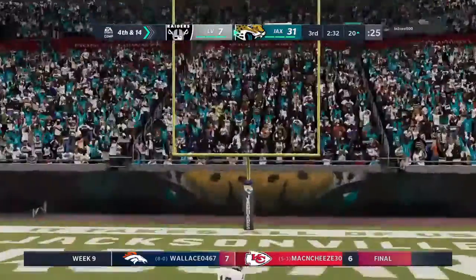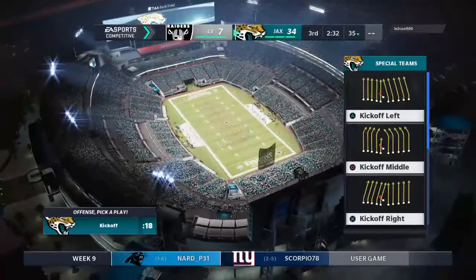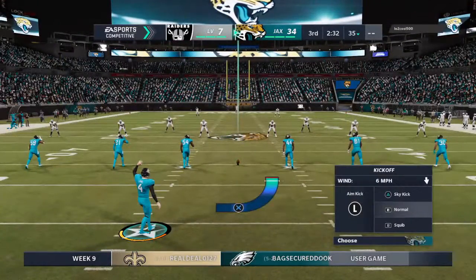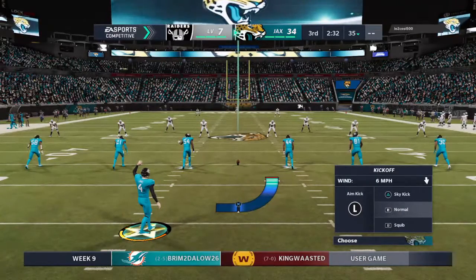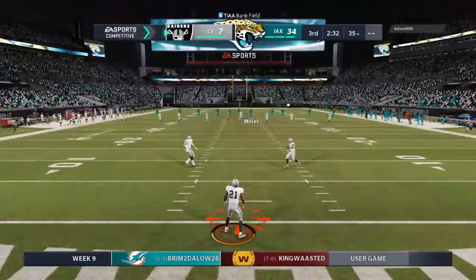And Lambeau will put this one through. And that'll push the lead from 24 up to 27. So put another 3 on the board. All things considered, a good opening drive to begin the 3rd quarter. And as a defense, the way that this game is going, you're excited to see those points go on the board. Gives them a little bit of leeway to play with when they're out on the field. But they're real excited to see their offense score. Now they get to go out there and do their part.